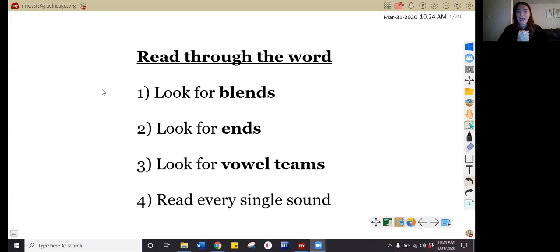Raise your hand if you said that when we read through the word, we look for our blends. Raise your hand if when we read through the word, we look for our ends. Nice job. Raise your hand if when we read through the word, we look for our vowel teams. Great job. Now you all should know that when we read through the word, we read every single sound. We don't skip sounds in our words. We don't make up sounds. We read the sounds that we see in the words.